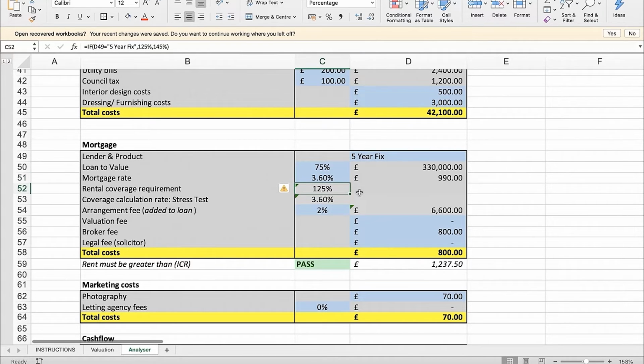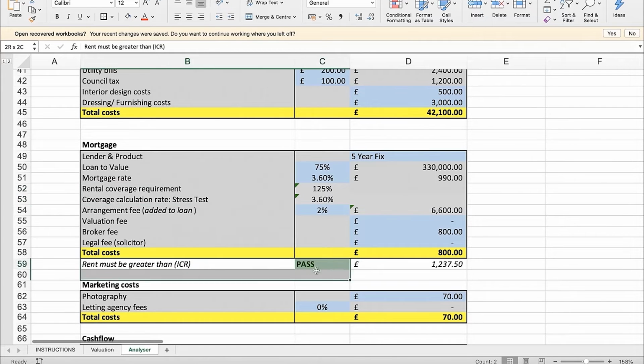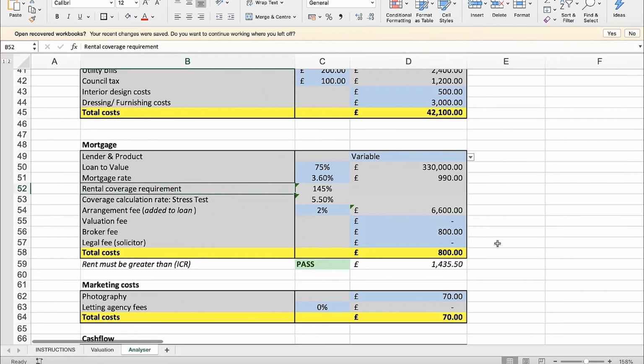The rental coverage requirements, so this is your mortgage stress test requirements, and this is already calculated for you based on your product. So for example, if you have a 2-year product, as you can see, these numbers change because the stress test requirement is different for a 2-year product compared to a 5-year product. And what this is really affecting is this figure down here. So it says that the rent must be greater than this particular number, because this is the stress test calculation. So when you have the 5-year fix, the rent has to be greater than £1,237. But if you have a 2-year or even a variable, you can see this has jumped up by a couple of £100 because the stress test requirements are much, much higher and much, much tougher.